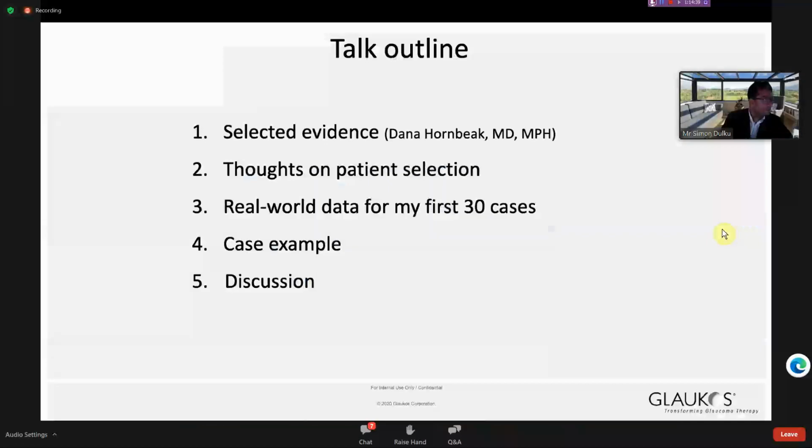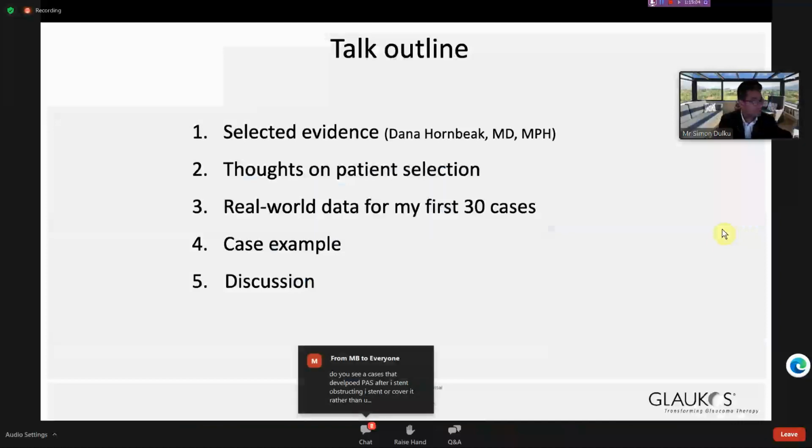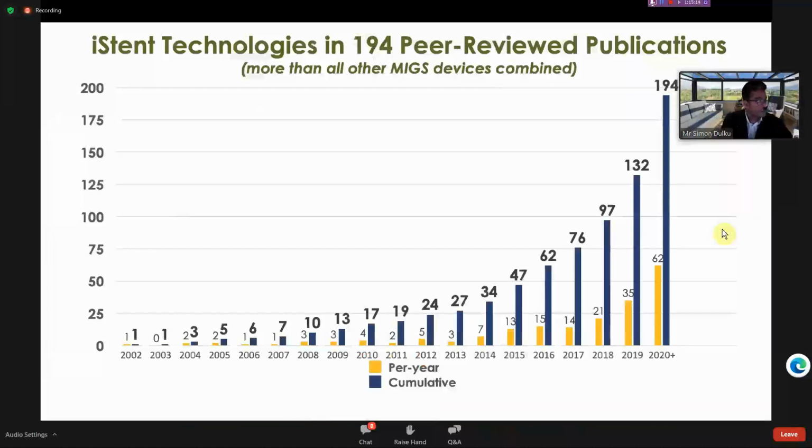Great. So really the outline of this talk is just to go over some selected evidence about the iStent injector, and the iStent, for which there's a lot of evidence, and some of those slides were supplied by Dana Hornbeek, which I'm very grateful for. And then just to talk about my experience, so how I approach patient selection, and then some real world data from my first 30 cases, and then a case example followed by a discussion. So I hope I'll be able to present some of the evidence for you.